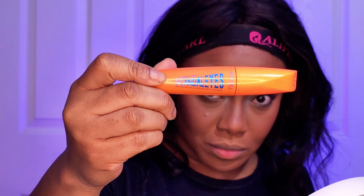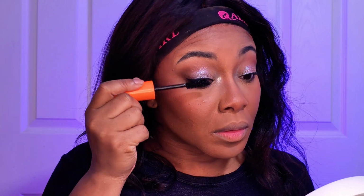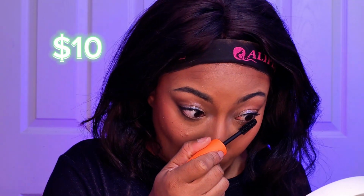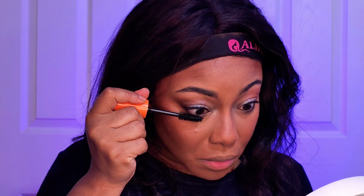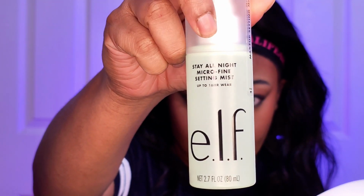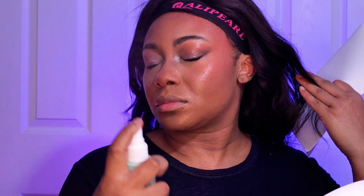Okay, and for my mascara, I'm going to use Scandaleyes by Rimmel London, which was $10. I usually do this step before the next one, but I forgot. But I'm going to take my e.l.f. Stay All Night Setting Spray, and I'm going to spray it all over. It sprays on so easy, and it smells amazing. It doesn't have an overwhelming chemical smell, and for some reason, it reminds me of cucumber water, if cucumber water had a smell. And I got it for only $10 at my CVS store.